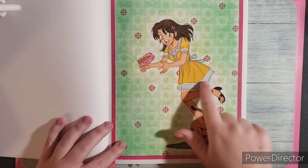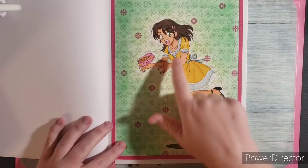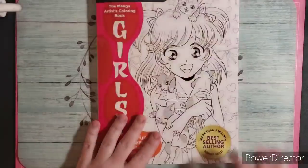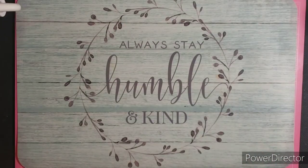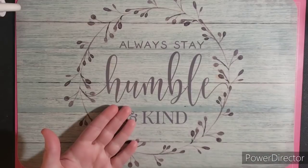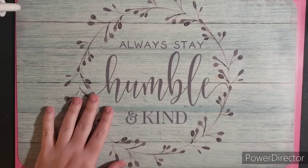And then the white here, I used a white uni ball to give her lacy ruffles. But yeah, I just think it's really funny. Anyway, there's that one. And that one also counts for the cute chibi summer, because manga and chibi and kawaii all kind of intertwine together. So that works.